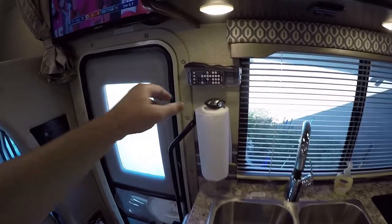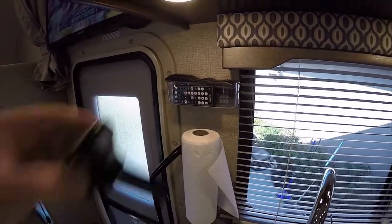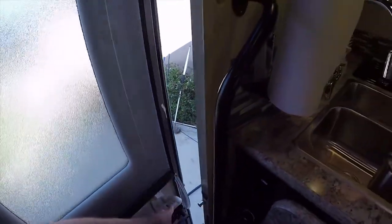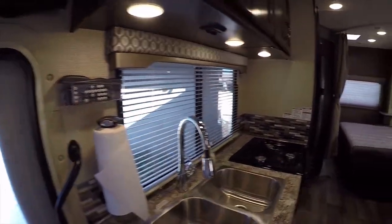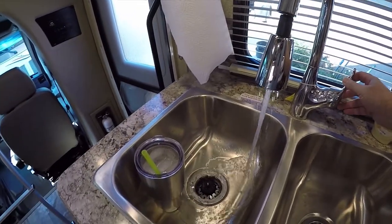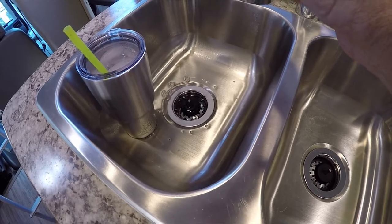We installed a nice premium quality paper towel holder so the paper towels won't unroll when you're driving, and you have easy access to the paper towel from the kitchen or from outside. If you just reach in the door, you can grab a paper towel instead of yelling at your family members, "Hey, can you hand me a paper towel?" They're right here with easy access to the outside. So when you're cooking outside on the barbecue or something and you need a paper towel, no problem. So the double sink, we have the water enabled right now. So different settings. We've got spray, stream, or stop.